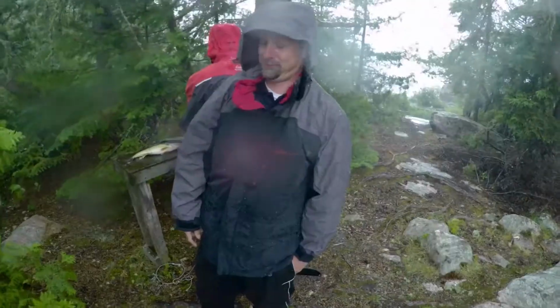We just have this abundance of wildlife and natural beauty that you just don't see anywhere else. It doesn't matter who you are, what you do. You can't experience this fresh air and these beautiful fish fries anywhere else except for here in Algoma region.